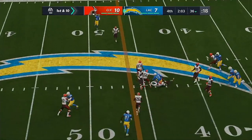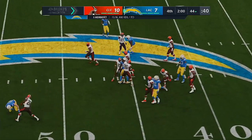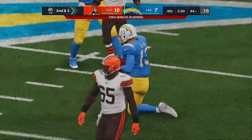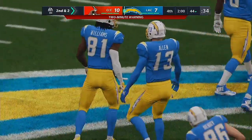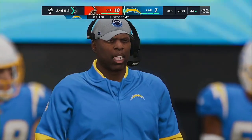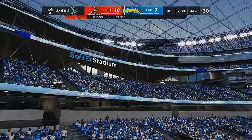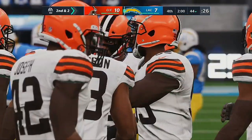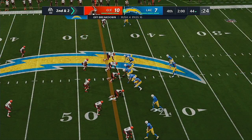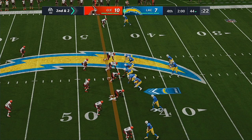From the gun, Herbert. Allen's got it over the middle. And he'll be taken down after a gain of about 8, as that will lead us to the two-minute warning. Brings up second and 2 at the 44-yard line. Facing a second and 2 after that last catch, good for 8 yards.